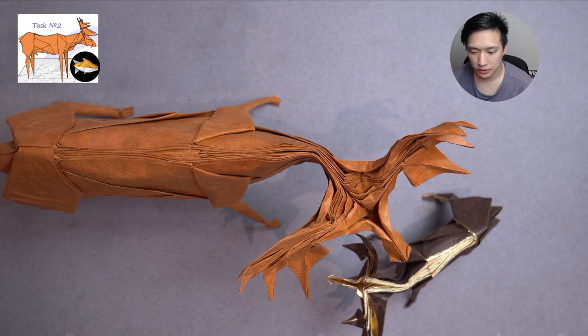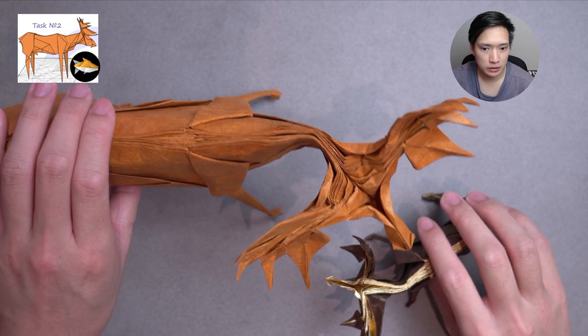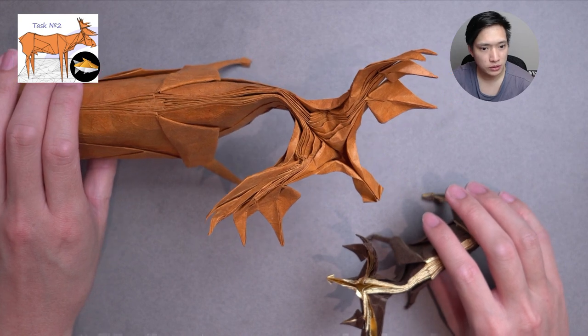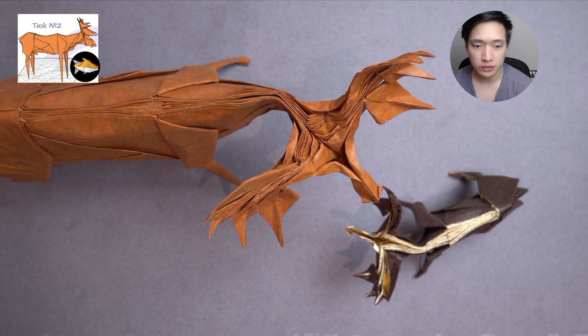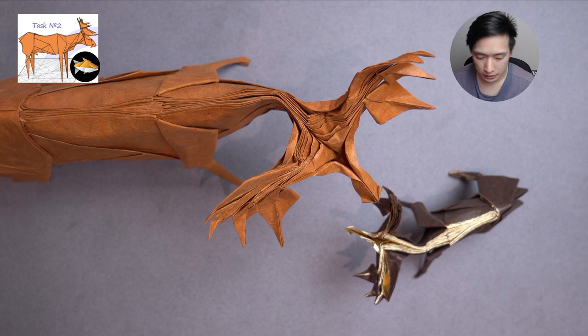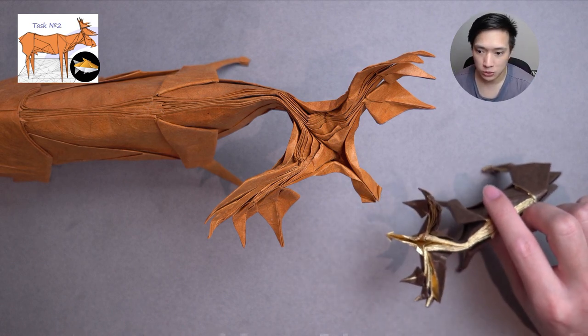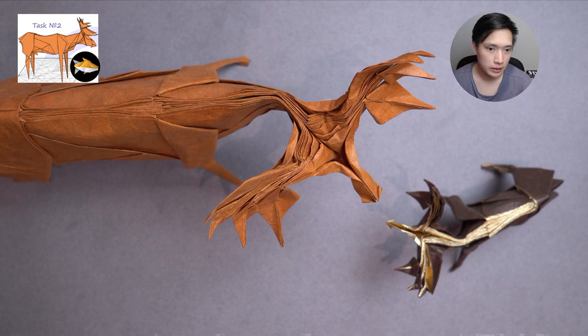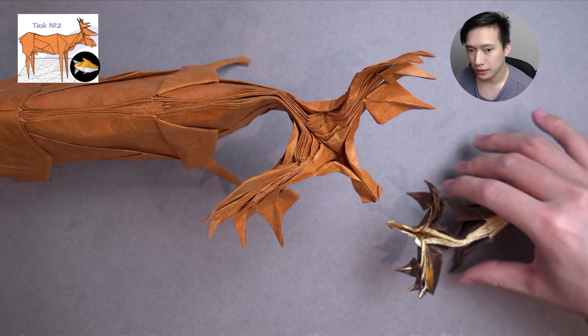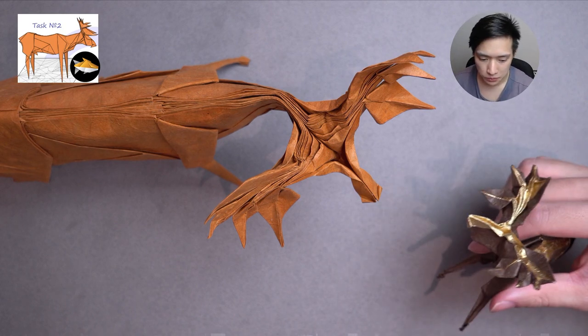All right, the next task is task two that we're going to talk about. And this is the moose designed by Andrey Ermakov. Big shout out to Andrey. He is the host of the IOIO and creator, as well as contributing quite a few designs and diagrams. So yeah, thank you, Andrey Ermakov. Guys, go check out his work if you know him already, which you probably do. He has some pretty unique models.